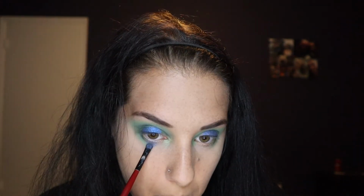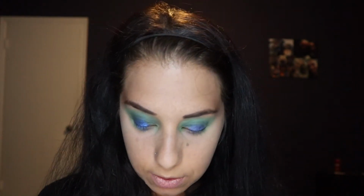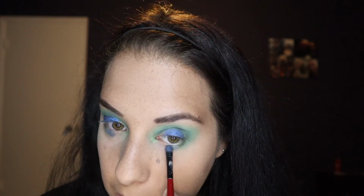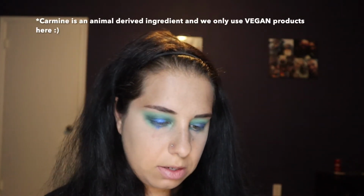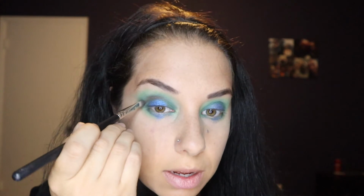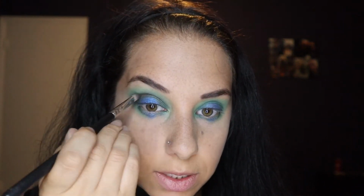All right, so now what I'm gonna do is go under here. I know this looks really crazy, but we'll make it better, promise. You know what? I think to deepen this color, I should use like a brown almost. So the color that I want to use is Cypress Umber. And oh, my makeup bench almost broke. There's carmine in it. Okay, so we can't use that. I guess I'm gonna go back to this palette and use this brown right here. Kind of using it to deepen up the inner crease a little bit.